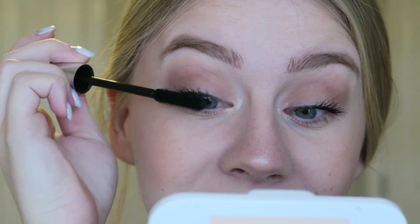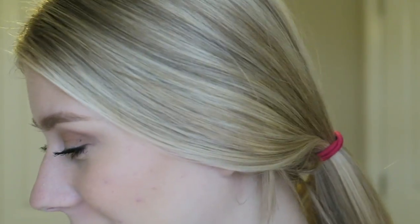So that's one. It's pretty good mascara. I don't know. Not super amazed by it, but it does the job, I guess. And that's the finished eye product.